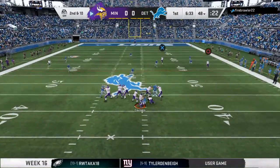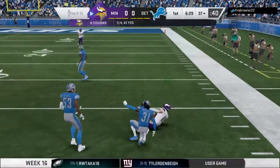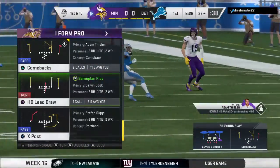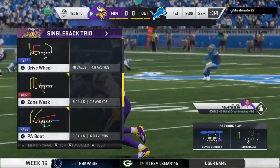Throwing again, Cousins on 2nd and 10. And this is caught. I think he got that with one hand. And it's going to be another first down as they'll get him to the ground at the Lions' 37. Got to love the catch.